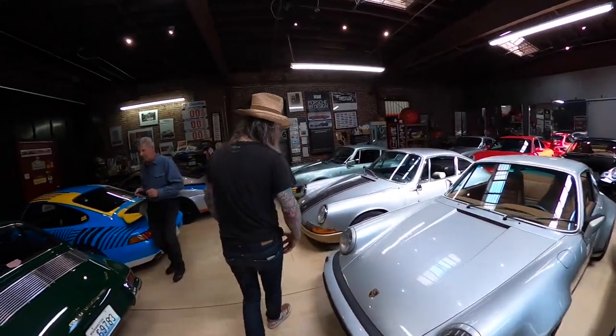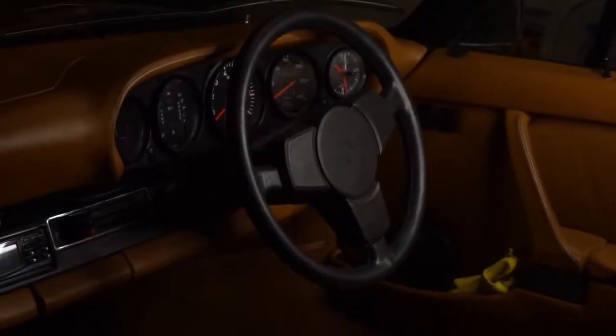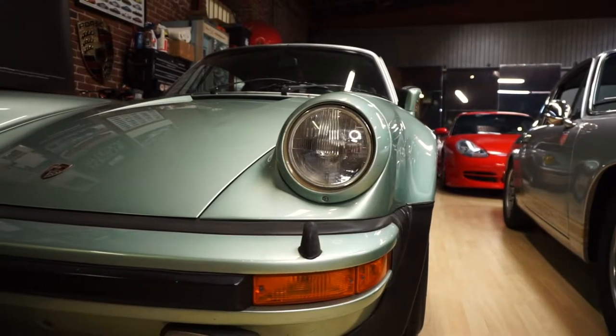Now you mentioned the right-hand drive car. So when you look for cars, I'm assuming you look all over the world? Yeah, that car I bought in Sydney, Australia. The 924 Carrera GT, I also bought in Australia. With the World Wide Web, when you sit at home chasing cars, it doesn't really matter where they are for me.